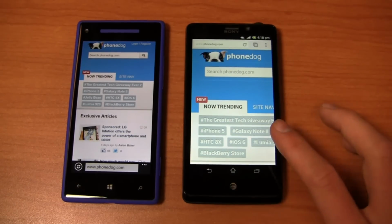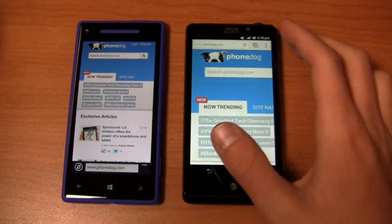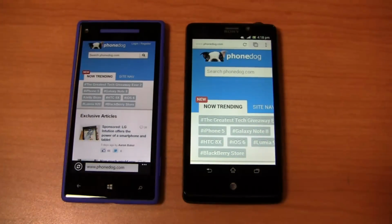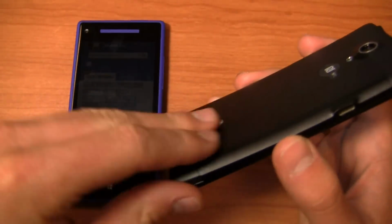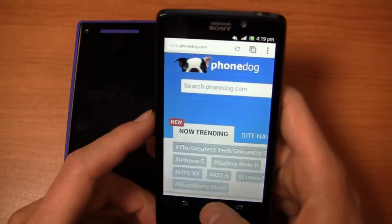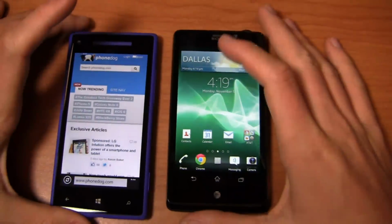Then you've got the Sony Xperia TL over here, packing a 1.5 gigahertz dual-core Snapdragon S4 CPU, a 4.55-inch HD display, so both of these are HD 720p displays, and then over here you've got a 13 megapixel camera, 1080p HD video recording, 1,850 milliamp hour battery, and of course you're running Android 4.0 with Sony's Timescape user interface over here.